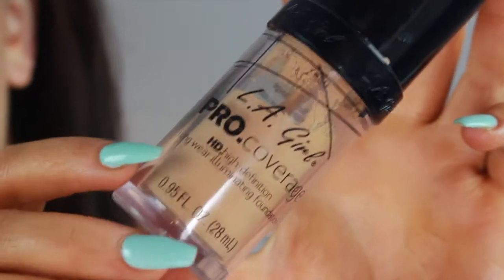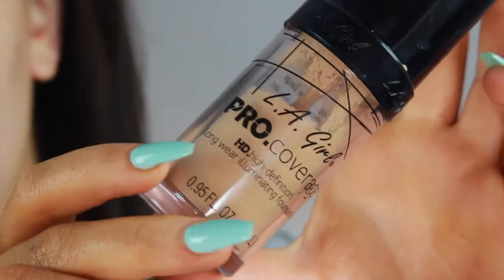So the foundation that I use is the LA Girl Pro Coverage HD High Definition Long Wear Illuminating Foundation. I am in the color Nude Beige. What I love about this foundation is it's drugstore. I use it in my client kit, so I have every shade of this foundation for my clients. It is just such a good foundation. It doesn't make me too oily. It's good on dry skin. It's just an overall great foundation, and that's really hard to say about cruelty-free drugstore.